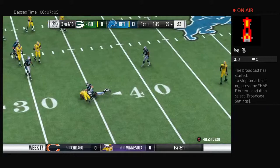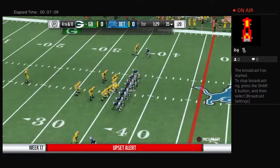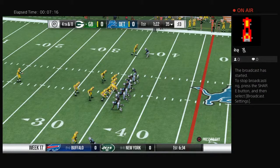And what else do you have to look out for? More pressure coming at you because it seems to be working pretty well. Calling a pickup of 7, and that'll bring up 4th down. They didn't get the first down, but I have to say I do like the call. I like what they were trying to do.